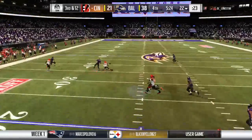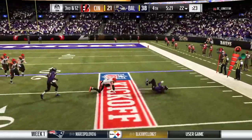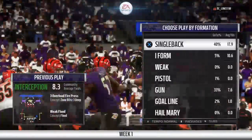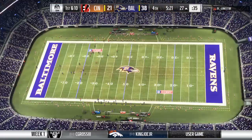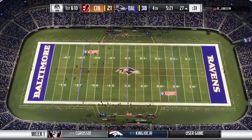This is 3rd down and 12. From the gun, Dalton looks to throw. And now here's another interception. Picked off by the safety, Eric Weddle. And he's able to get it back to right around the 27. The interception woes, they just continue to mount. He's thrown 5 picks. At this point, you got to be thinking, is it something between the ears?